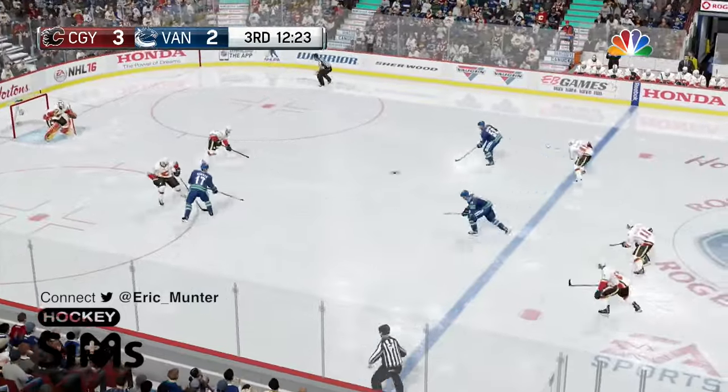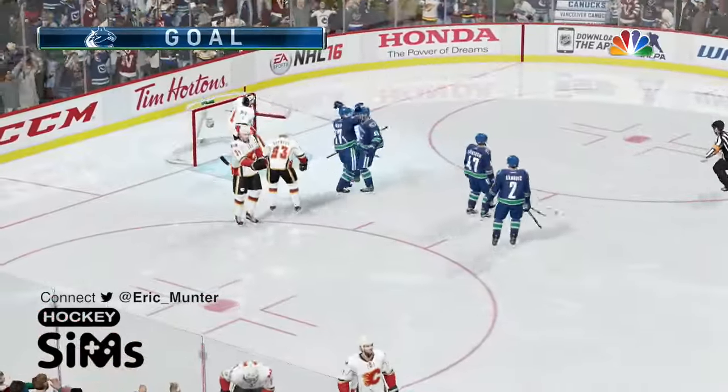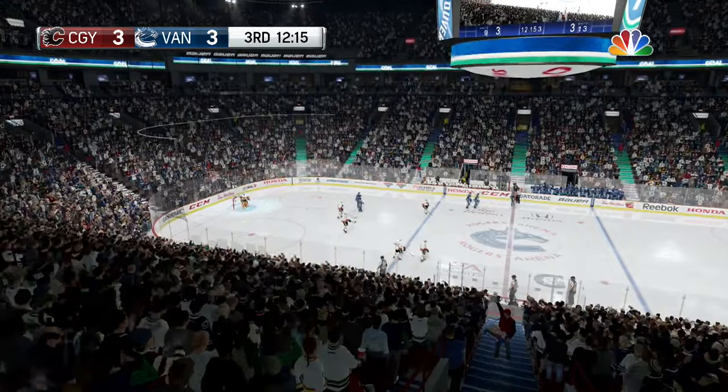Vrbata moving in on the left side, to the right it's Horvat, in front, Vrbata scores! Radim Vrbata, his second of the game, ties it at 3 here in Vancouver.